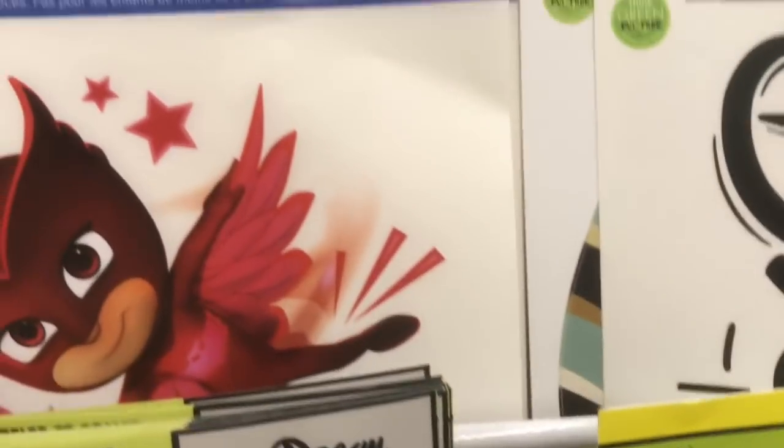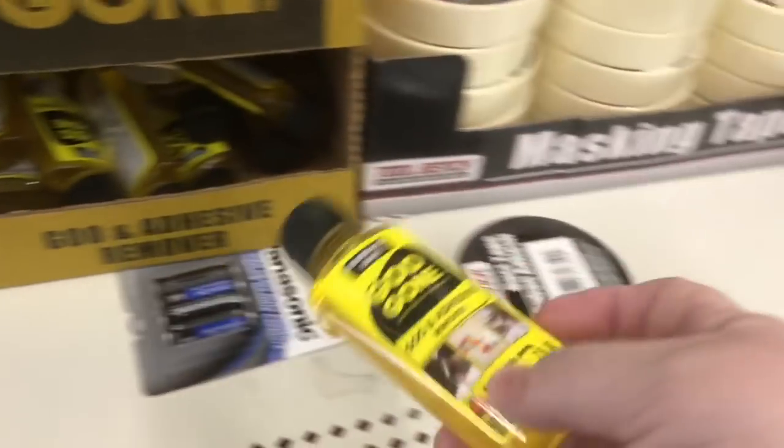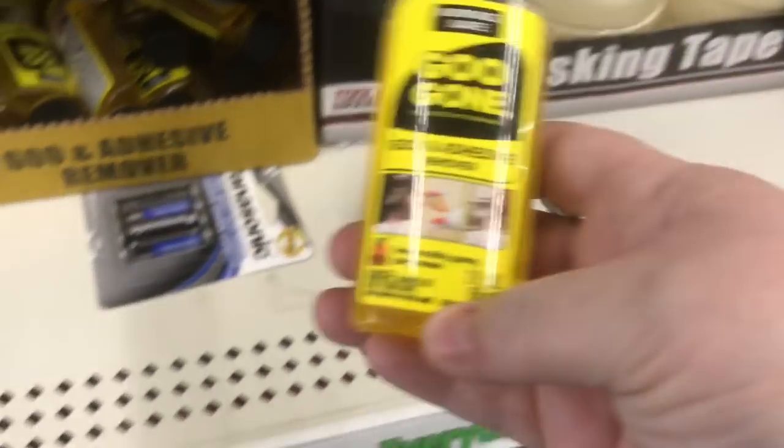Look. It's pajama mask or PJ masks. PJ masks they are. And I always do that. What? Oh no, I didn't.